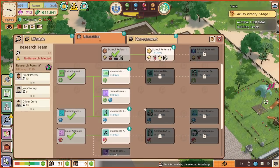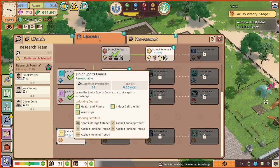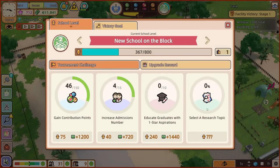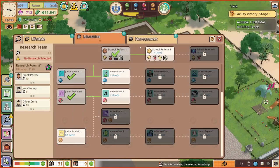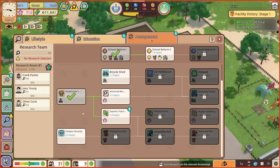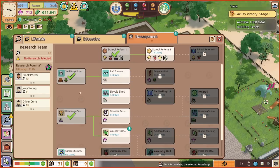And we aren't researching anything, which is a bit silly. So we might as well do some sort of researchy stuff. I mean, junior sports course. What's that going to do? Do we need to get anything particular? No. Okay, I think we don't get that right now. Management, campus security, staff training room. That could be quite good.